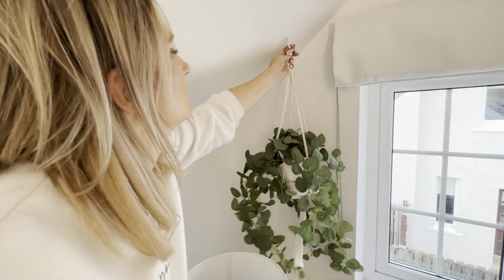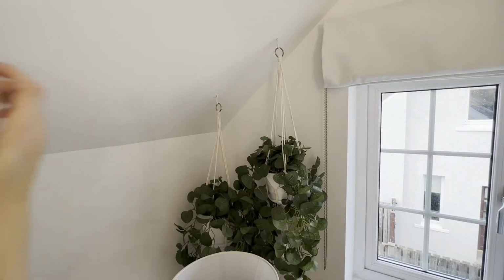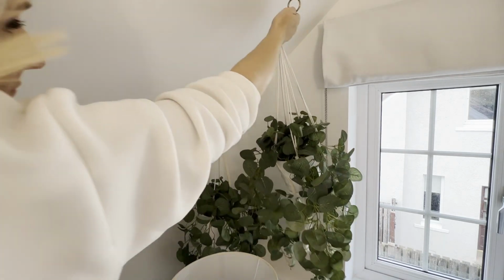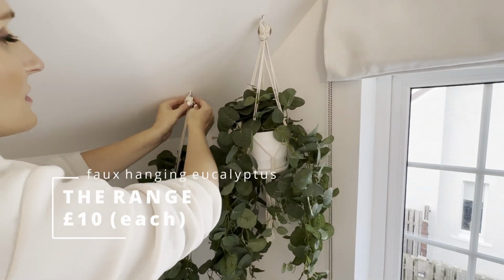These hooks are for hanging up 2 faux eucalyptus. When I hang them and I stand back and look at the balance, it just isn't quite right. They're just hanging a little bit too low. So I want to shorten these. So I wrap around the additional cord and I use the hanging hook just to wrap that round the hook coming from the ceiling, and it secures everything in place.